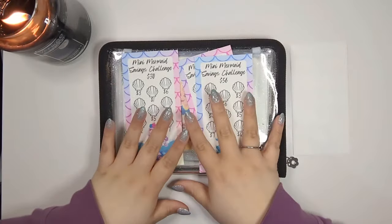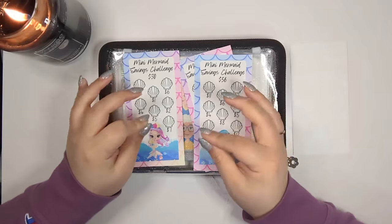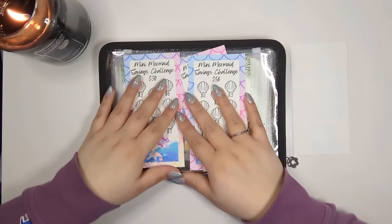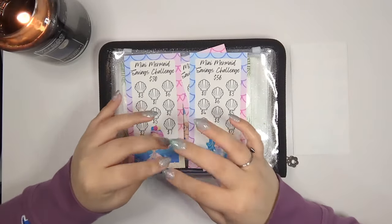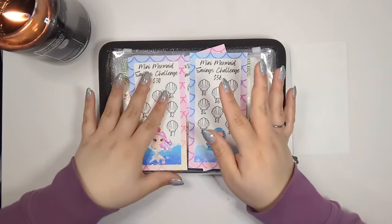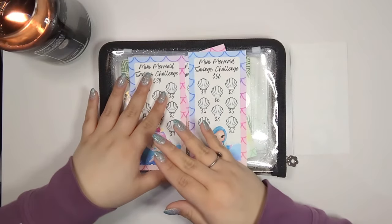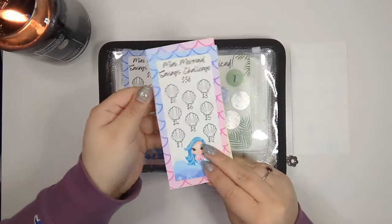These are all digital downloads. So you would buy the challenge, a PDF, oh my gosh, I really cannot speak today. The PDF will be sent to you by Etsy, not by me, by Etsy. They'll send you the PDF file for it, and then you print it out at home and you cut it. That's what you do. So, this is a $30 one.